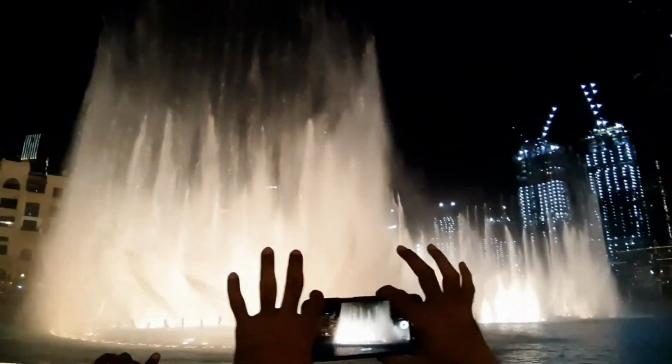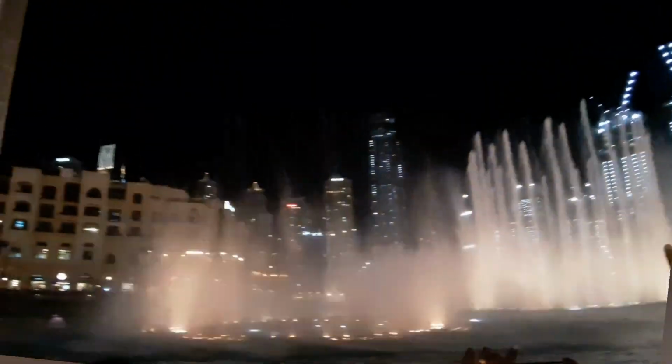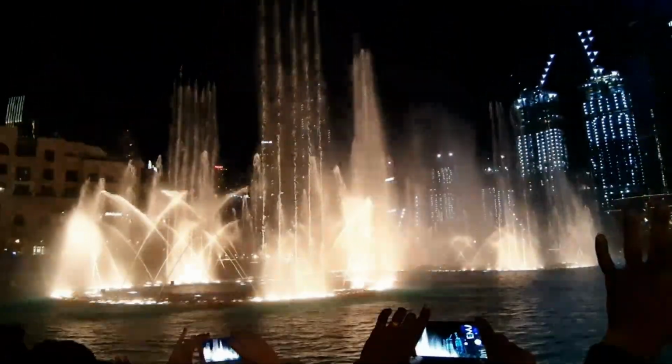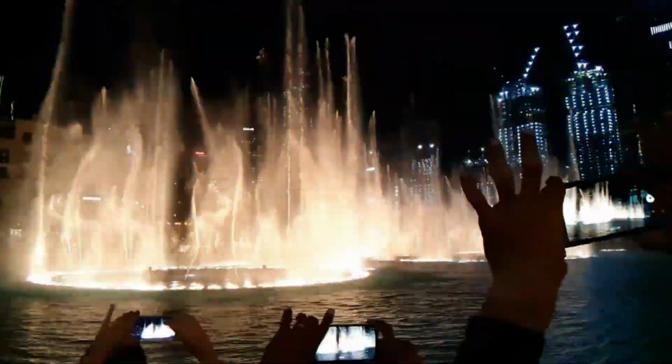The lightings, the sound, the water, it all looks so amazing. It was a real life experience. Me standing with my family amongst all the crowd in another country and witnessing something I'd only seen in pictures and videos online. I just loved it.